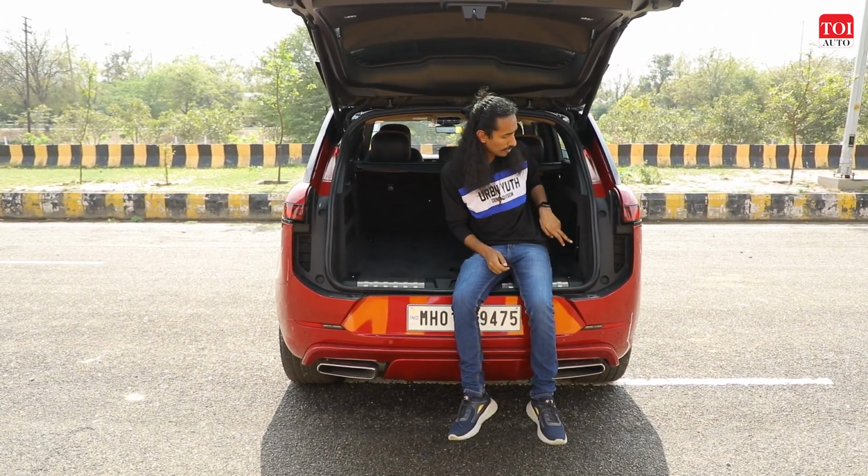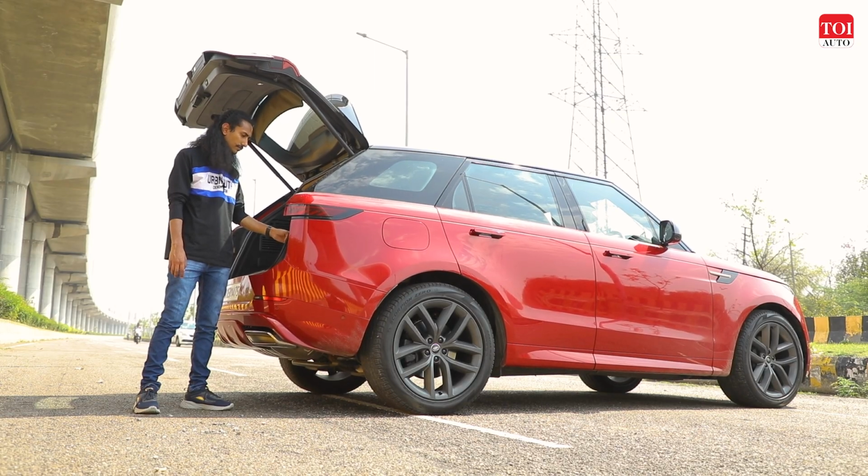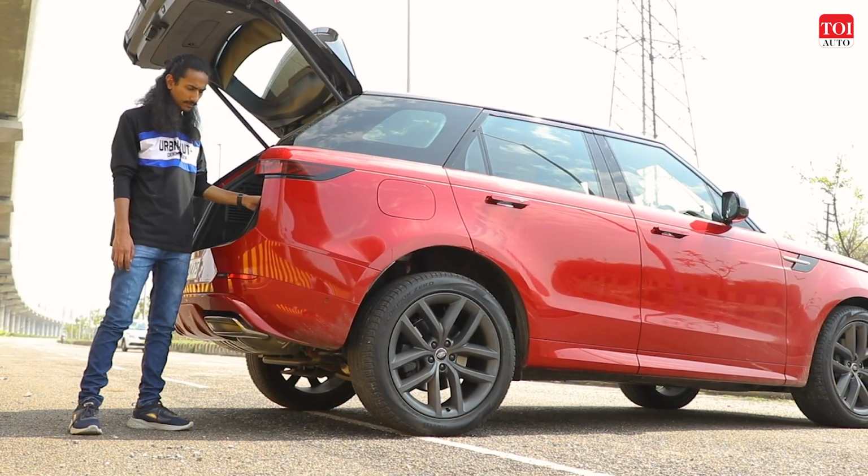You can also, using these buttons, maybe increase or decrease the height using the air suspension for easier access to the luggage, whether you're pulling it out or putting something in.